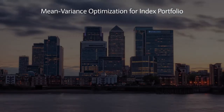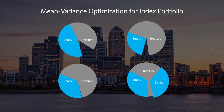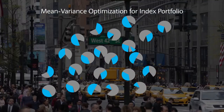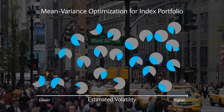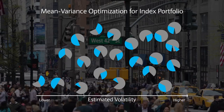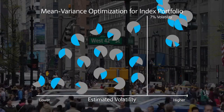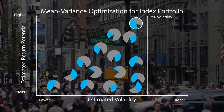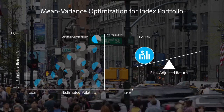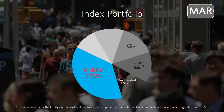For the Morningstar Wide Moat Barclays VC Index, the process considers all combinations of the equity component and the Treasury component, provided that the combined weight of these components does not exceed 150%. The volatility of each combination is calculated based on how volatile the two components have been and how they have moved relative to each other. All the combinations with annual volatility exceeding 7% are eliminated. The process selects the combination with the highest estimated return potential based on the assumption that the risk-adjusted returns offered by the equity component and the Treasury component will be comparable the following month. This combination will be the index portfolio for the following month.